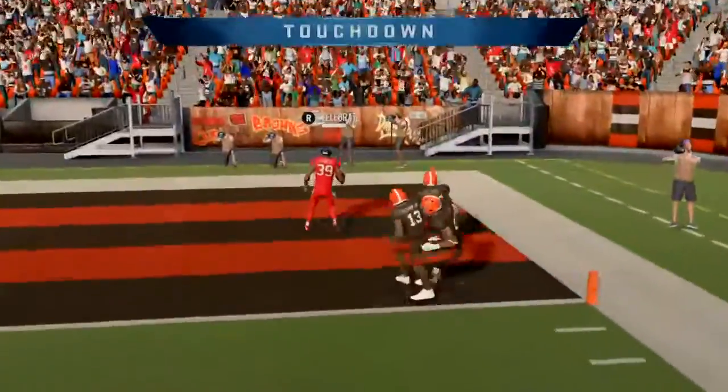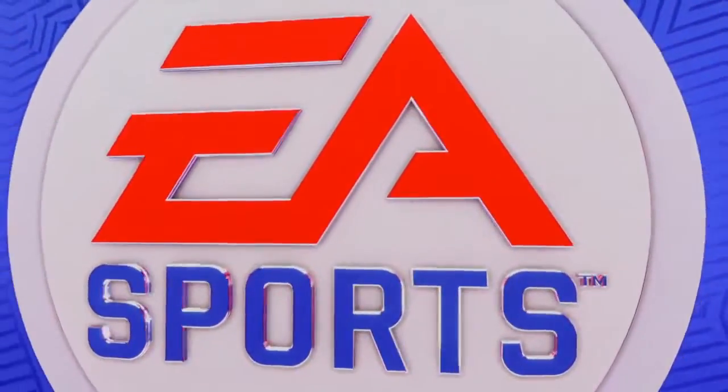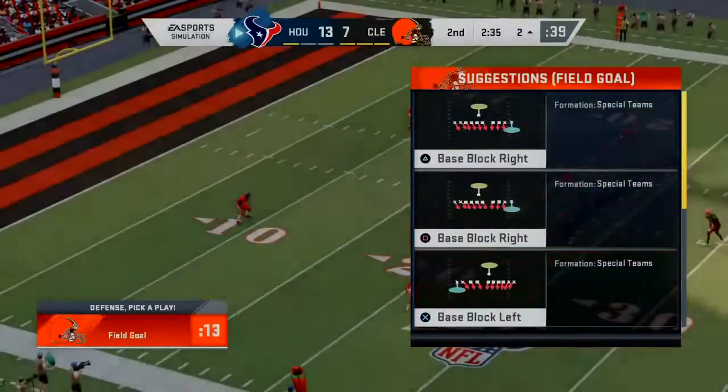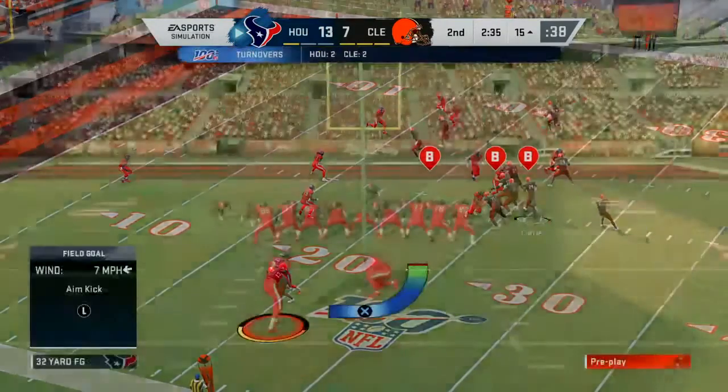And they will bring this one back. A fumble return for a Texans touchdown. And give some kudos to the defensive coordinator, I think, here. They bring the blitz, they dial it up, and it turns into 6 points for them.